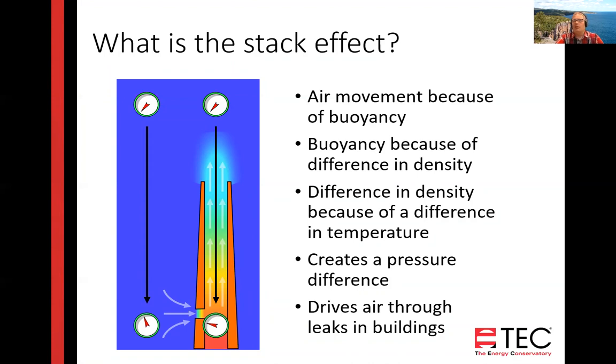So the diagram at left is just showing an example of a smokestack. Obviously in a smokestack, the air or gases inside the stack are warmer than outside. Because of that density difference, the warmer, less dense air tends to be buoyant in a mass of colder, denser air around it. And so air is drawn in at the bottom of the stack and comes out at the top of the stack. So that's the basic definition of what the stack effect is.